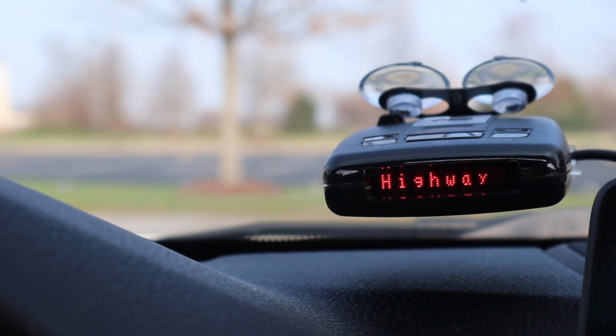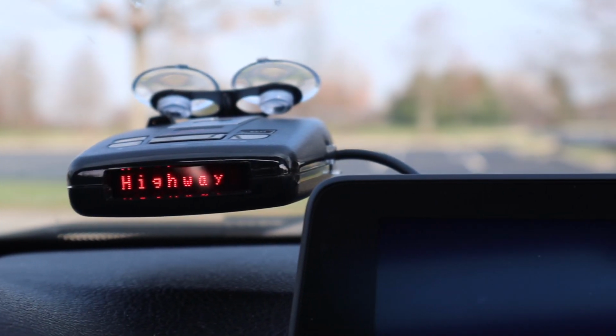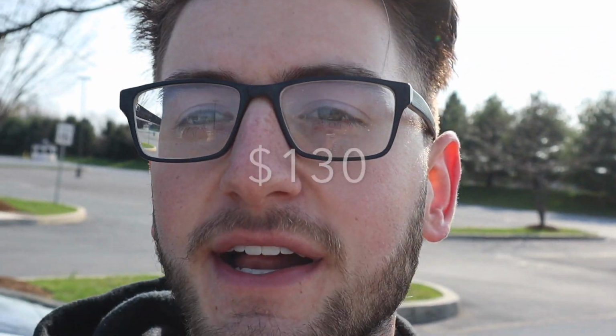I do also have a radar detector inside the car. It's an S55. I have no idea what it is. It was $130 though. I don't highly recommend it, to be honest, guys. It's not doing too much for me. It saved me maybe twice, but it also missed a few, and it likes to start making noises around trucks and other cars and just random times and random stuff like that.